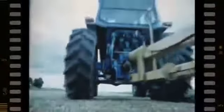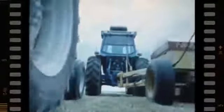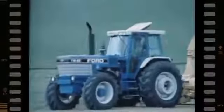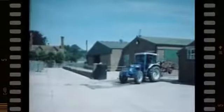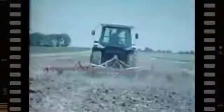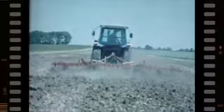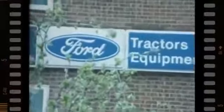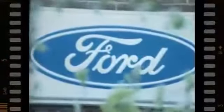Right across the range, Ford offers the farmer the best investment in tractors today. Because of Ford's own investment in plant, machinery, and quality control methods, Ford tractors hold their value for many years. After all, the true test of quality comes when you want to sell your tractor. And behind every Ford tractor is a Ford dealer. And Ford dealers look ahead to the future.